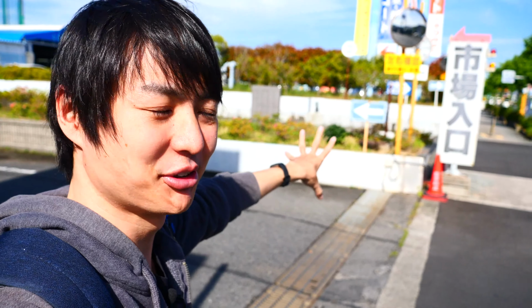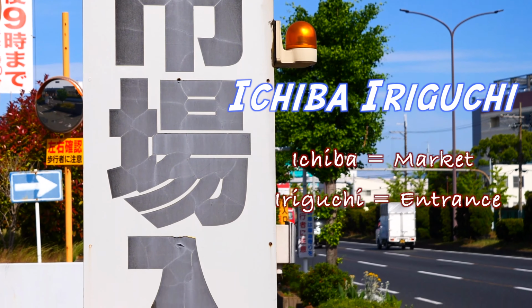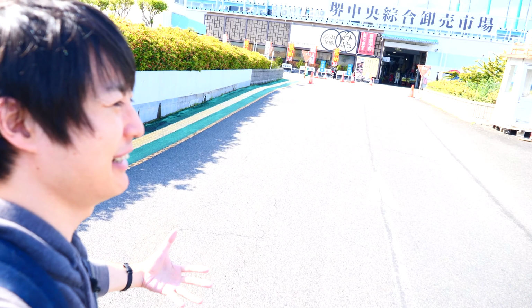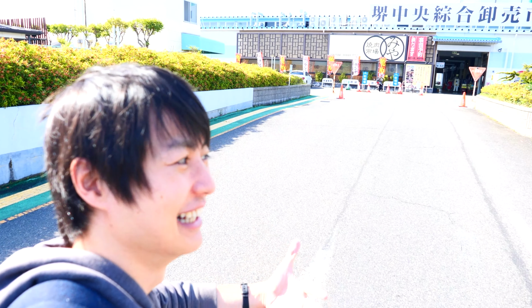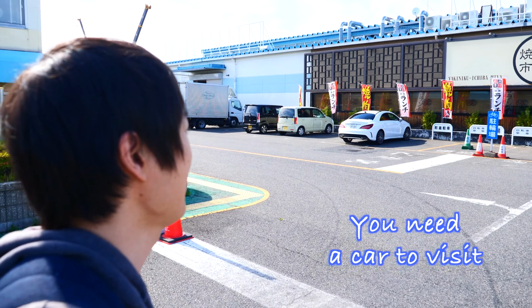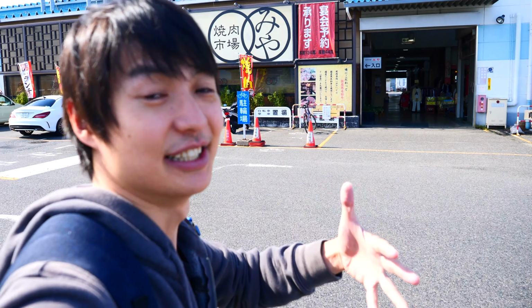So that's the entrance. Call it Ichiba Iriguchi, means market entrance. Well, so this place is pretty much middle of nowhere in south part of Osaka. I came here by motorbike. If you are traveling by a car in Japan, maybe, you know, if you come over to the south part of Osaka, you can stop by.